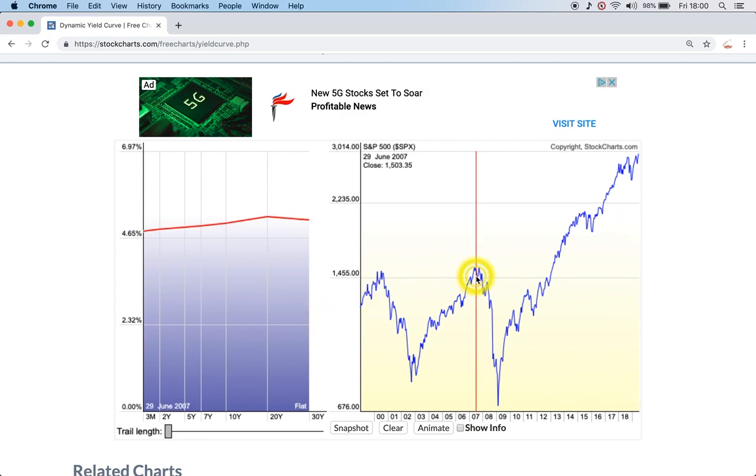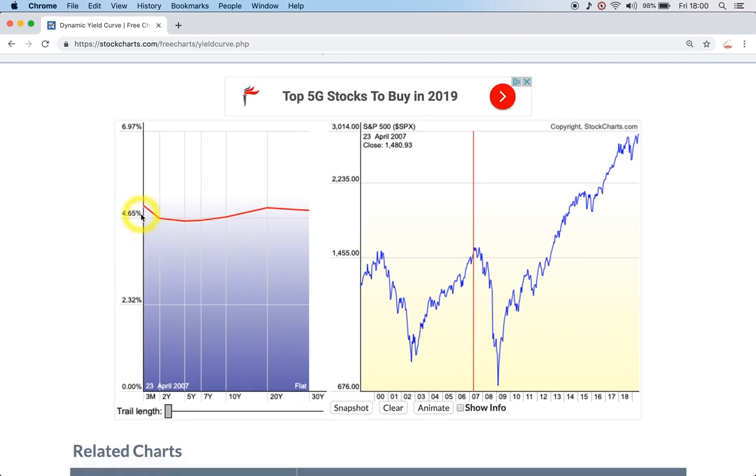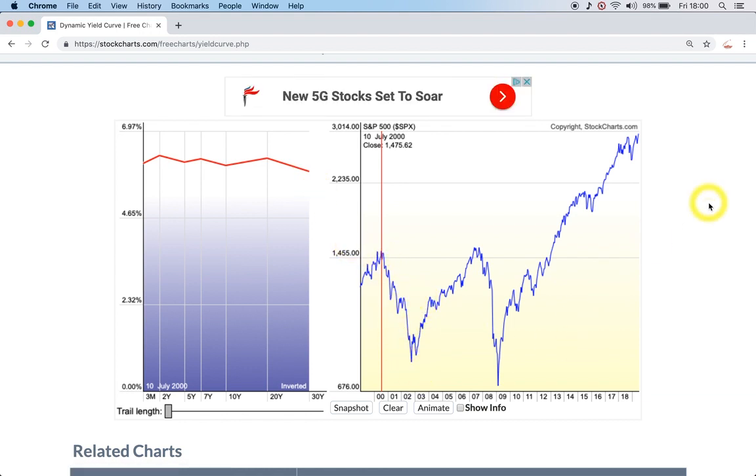As I have shown in the past, the yield curve inversion looks kind of like this, where you have the shorter end of the yield higher than the 30-year yield. This is a yield curve inversion. Notice what happened afterwards. We had the eventual collapse of the stock market. A similar pattern occurred back in July 2000, where the 3 months yield is higher than the 30-year yield, and afterwards the stock market also dropped.